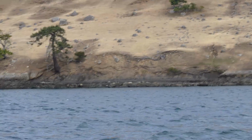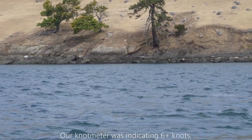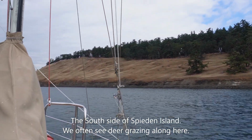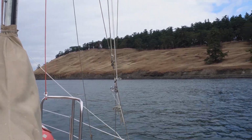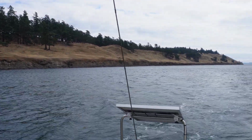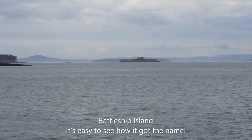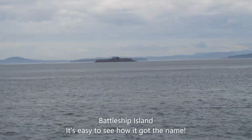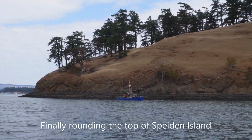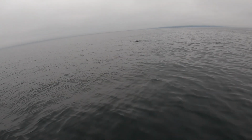If I had looked at my current guide like I should have, I would have realized that we could have left an hour later and avoided all of this current that was on our nose. By the time we finally reached the north end of Spieden Island, the tide had changed, the current had subsided, and we were able to motor along quite comfortably at 5.5 to 6 knots again.